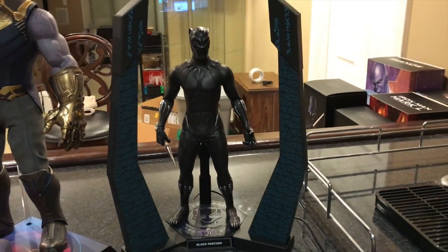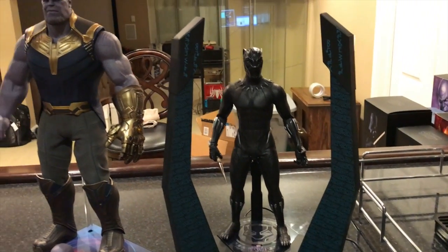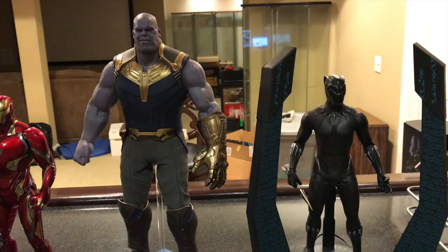Black Panther from Black Panther. I think you could still buy it on Sideshow. All of these figures I got at Comics to Games.